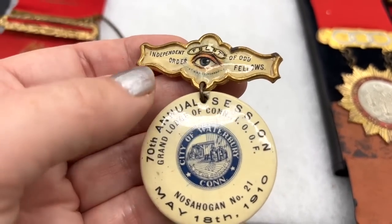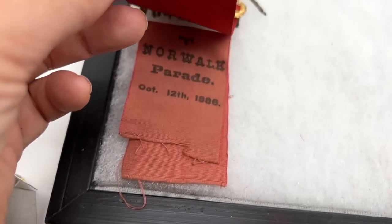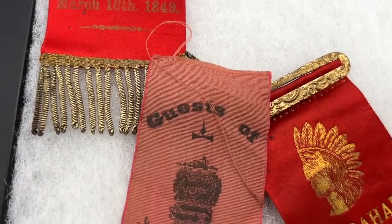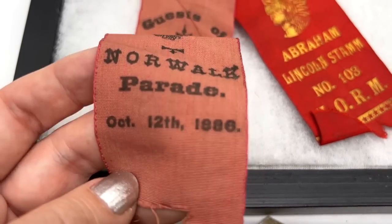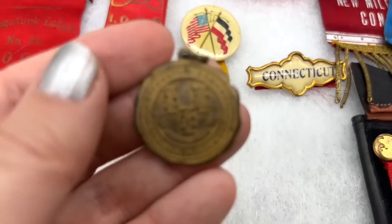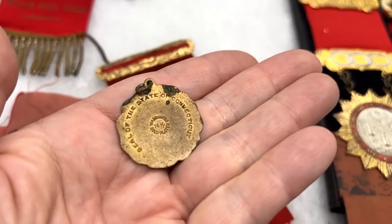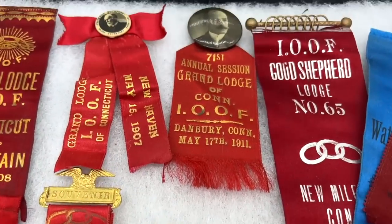1910. So the thing is, some of these lodges, you know, they still exist. And, oh, wow, that's cool. Norwalk Parade, 1886. Huh. Guest of Norwalk Parade. Well, that's interesting. I think that says 1886. Well, anyway, kind of interesting. So I don't know that much about this stuff, but I thought maybe one thing in here might be a winner. Whoa, I saw 14K and my heart skipped a beat, as it does.